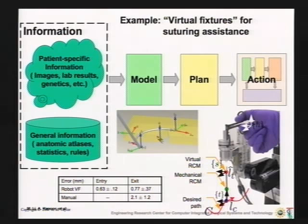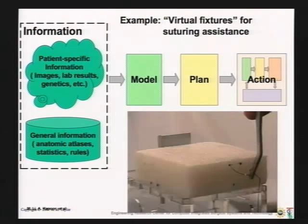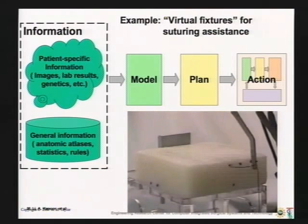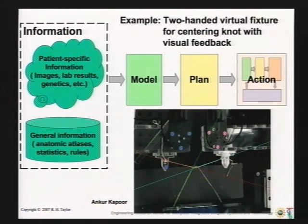I better hurry. Here's a little bit more sophisticated virtual fixture where we're trying to follow the path of a curved needle where we've deliberately grasped it in a very awkward way and trying to insert it without tearing the tissue. I'm going to skip. This is neat.